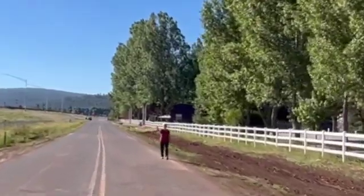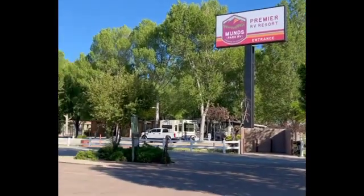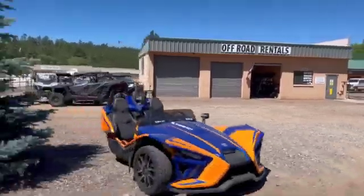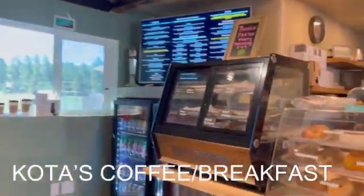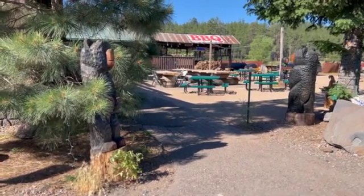Lou and Eileen took us out of the property and showed us some of the great things surrounding this campground, which was nice. Right next door, there's a great ice cream shop. Next door to that, there's actually a really cool place you can rent all kinds of ATVs. Right next door to that is this amazing coffee breakfast shop. And then just right past the Chevron down the way is this great local barbecue joint that all the locals swear by. So that's really cool to have next to this park.